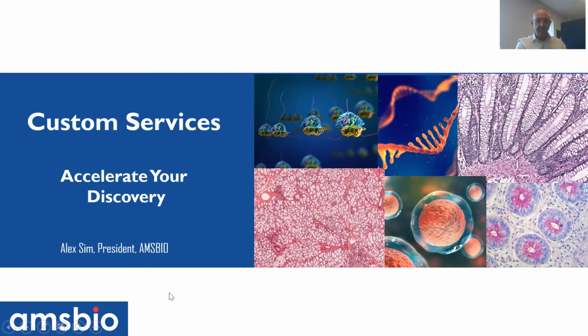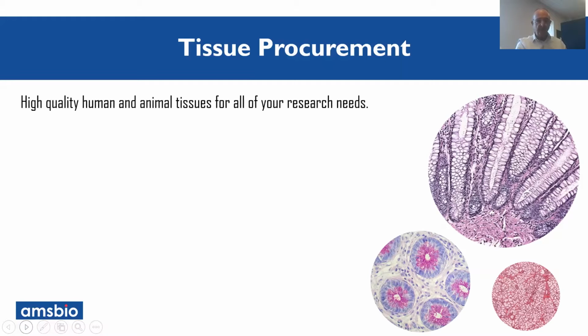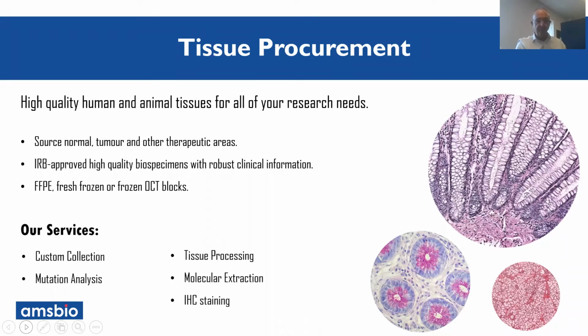These services we've been doing for a number of years. Business has been going for 30 years, and we have been very actively involved in the precision medicine industry. We're providing high quality human and animal tissues for research needs. These are IRB approved, normal, tumor, other disease states are available, fresh, FFPE, etc. We do processing of tissue, custom collection and mutation analysis.